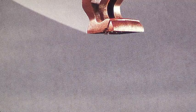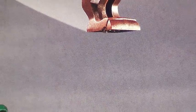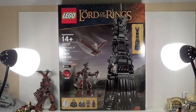It's set number 10237. It contains 2,359 pieces, ages 14 plus. You guys have probably already figured it out by the little bit of the box you can see right now. Yes, that's right. I'm reviewing the Lego Lord of the Rings Tower of Orthanc set, the biggest set that I have ever reviewed on this channel.